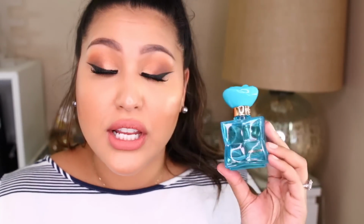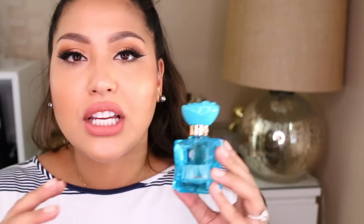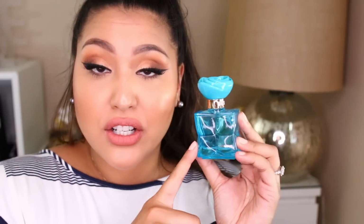What I especially loved about this perfume is that this is only $20, and then the body mist is $10, and I think that is such a steal because I find that perfumes are really pricey these days. I haven't had a perfume that's 50 or less in a really long time. Everything is just going up and up and up. So price factor, I really appreciate that.